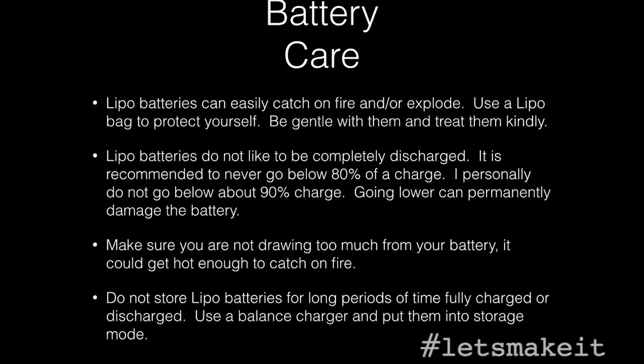Alright, so let's talk about battery care. I mentioned before these batteries are very, very dangerous. In fact, I recommend you go to YouTube and look up lipo fire, lipo battery explosion. I've known people that crash their plane and the battery catches on fire, and it really catches on fire. It's a really, really hot fire.